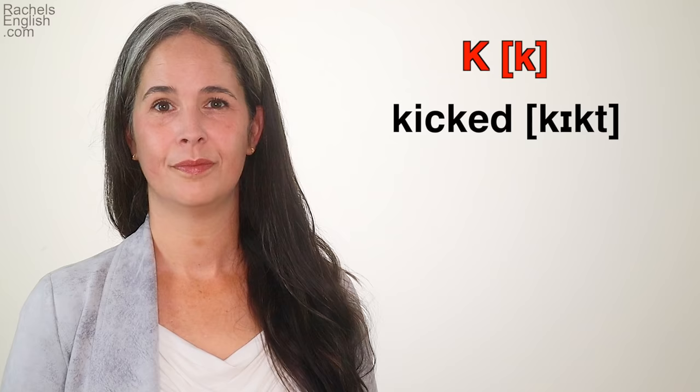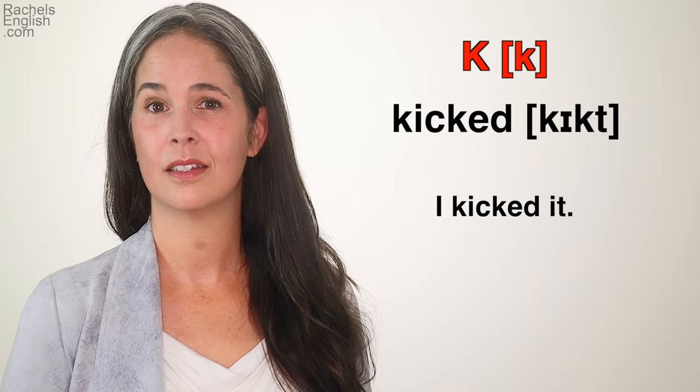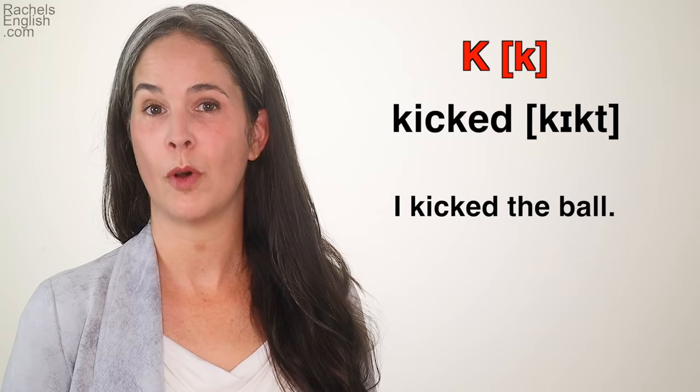The K sound, like in kicked. I kicked it. Linking into a vowel, we do a light T release: kicked it. When the next sound is a consonant, like kicked the, I kick the ball. This can go either way. Here's an example where it's dropped.